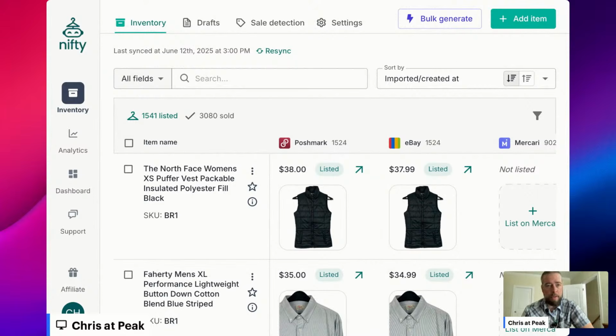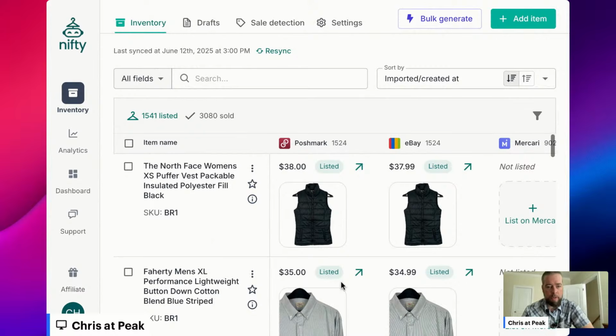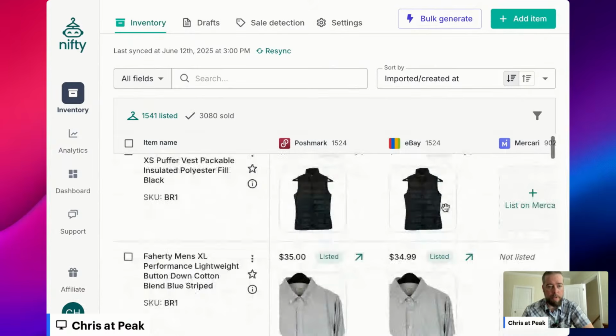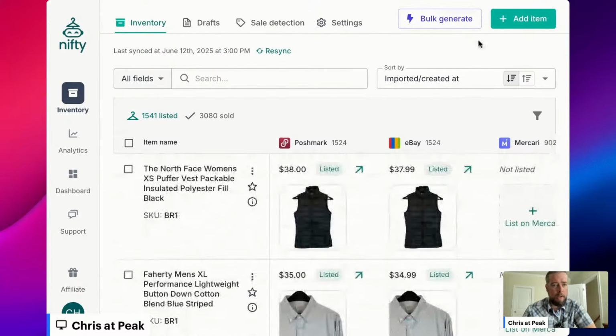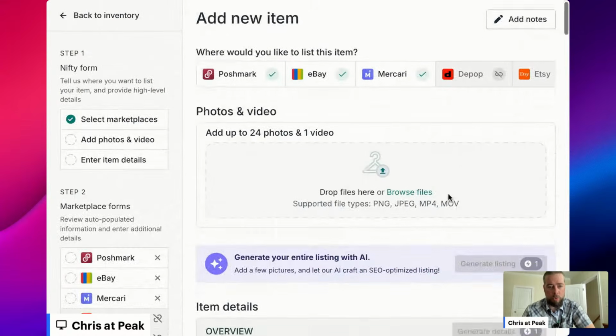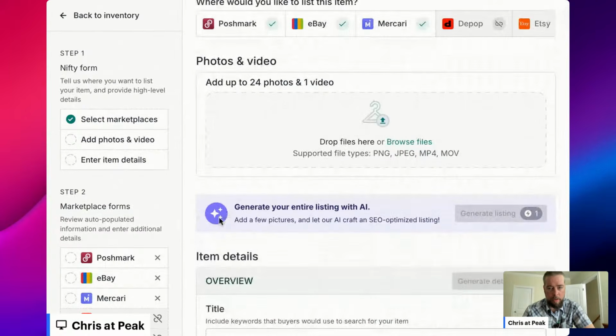So this is my Nifty dashboard, and you can see these are the items that I listed and cross-listed yesterday. I haven't been doing everything to Mercari. I do some stuff to Mercari, but not everything. Up at the top right corner, you can see where it's add item. I think this is where I do it. So I'm going to go ahead and go add item, and it's set up to 24 photos and 1 video. And you can see right here, generate your entire listing with AI.